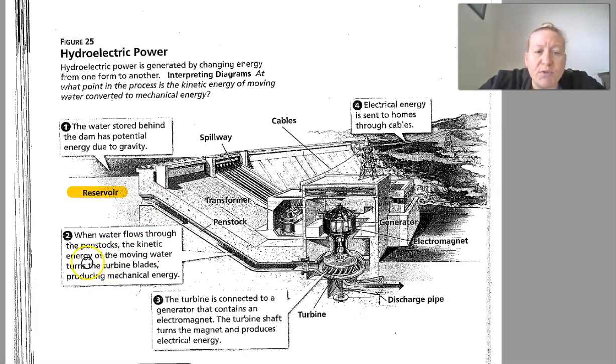When the water flows through the penstock, the kinetic energy of the moving water turns the turbine blades, producing mechanical energy. So the water moves down here, okay? As the water moves, this turbine is connected to a generator that contains an electromagnet. The turning shaft turns the magnet and produces electrical energy.